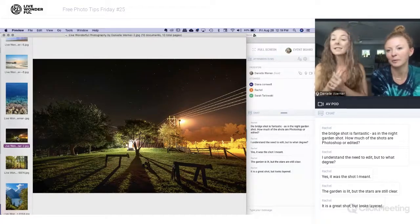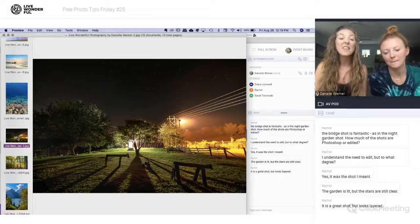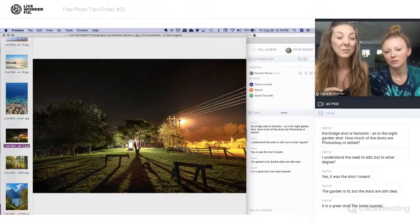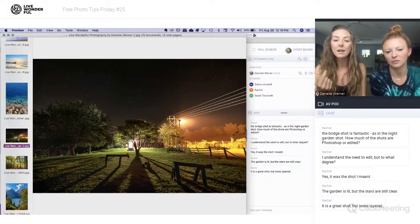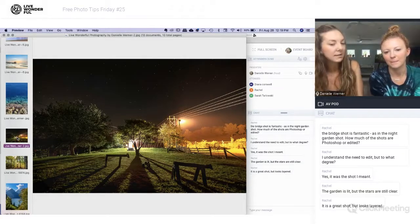Which you can do. People do it. It's called composites, and that's amazing, that's where you need some Photoshop. But guys, this is not a composite. And I want to get back to something you said, your eyes had to adjust.